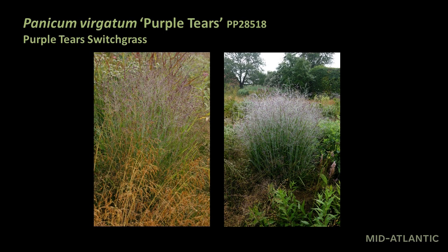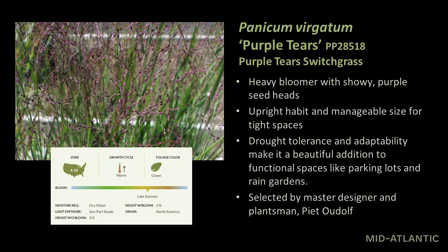Purple Tears is a newer selection that has a narrow, upright habit with soft gray flowers and purple seed heads. It's perfect for rain gardens, bioswales, and for meadows or prairie plantings. This cultivar is a heavy bloomer, and its adaptability makes it a lovely addition to the garden. Switchgrass provides food and shelter to birds and other wildlife and is virtually maintenance-free.